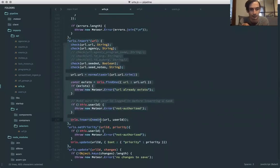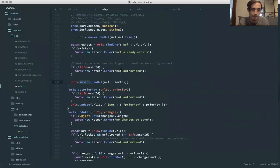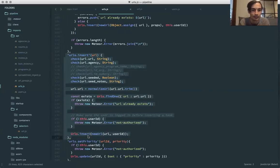So if we want to insert a URL, this check is a validation function. Obviously, we need to do a little more validation work. And then we sort of normalize the URL. We try to make sure it doesn't exist already in the database, and then make sure that there's a user logged in. And then if all that passes, we sort of do the insert. So it's sort of the general feel. You'll see this like URLs dot. This is working with Mongo stuff. And all of these methods are sort of the only way that you should ever be interacting with the database from the UI layer.